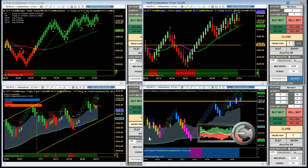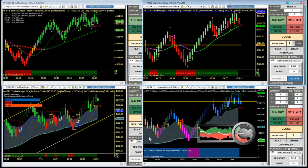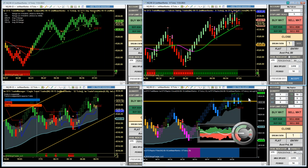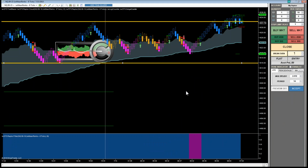Well, not much going on in the NQ at the moment. We're still kind of stuck in a sideways channel. You can see there's our breakout. Here comes the retest. Very, very tiny breakout. If they don't drift too deeply and they produce a buy signal, I'll probably give it a go.